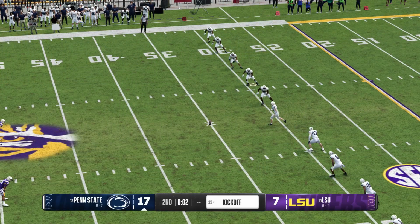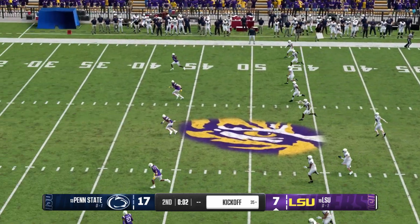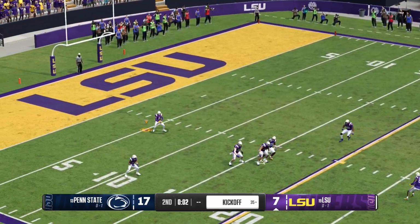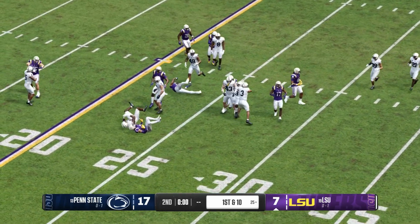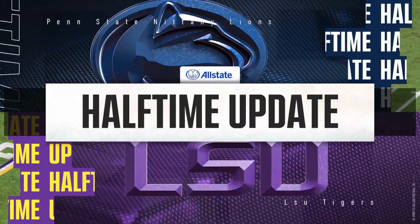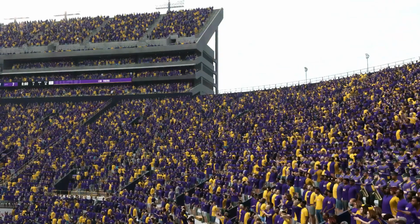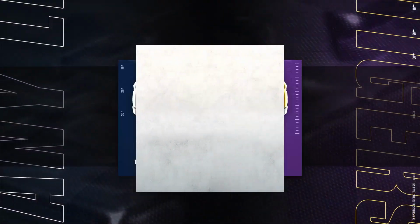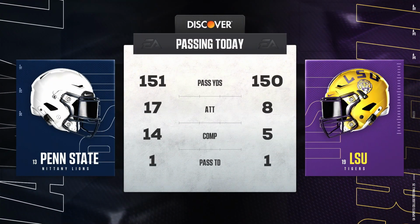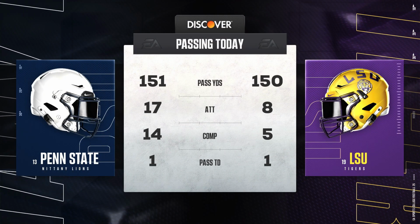So they get the late field goal right before the half and not much time after this kickoff for an answer. From inside the 10, here he comes. He'll be brought down, and that's the final play of the half. That's the end of the 2nd quarter. That means it's time to join Kevin and our halftime update. Thanks, guys. Looks like we've got a terrific game from there in Death Valley.